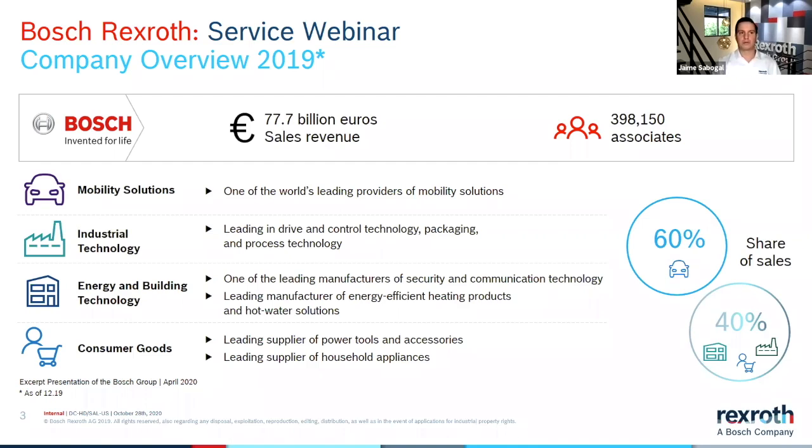Without public shareholders, we are able to invest heavily in R&D, giving us the leading edge in not only technology development, but product quality. Bosch is organized into four sectors, and you're likely more familiar with our consumer goods sector, which consists of power tools and appliances, or our mobility sector, including spark plugs and windshield wipers. Rex Roth, altogether, makes up the industrial sector, including our automation technology and, of course, hydraulics.